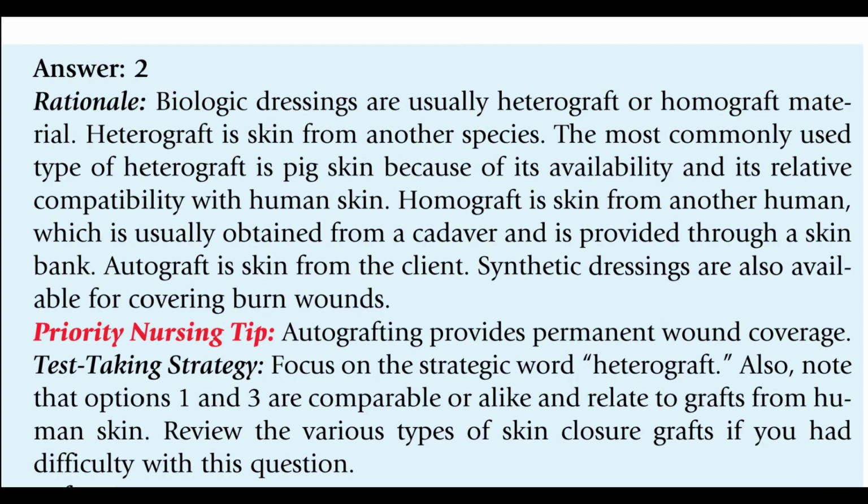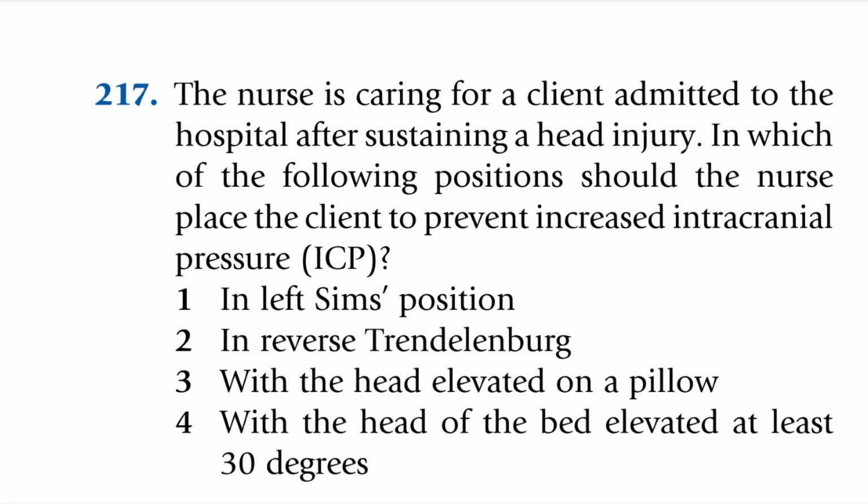Answer 2. Rationale. Biologic dressings are usually heterograft or homograft material. Heterograft is skin from another species. The most commonly used type of heterograft is pig skin because of its availability and its relative compatibility with human skin. Homograft is skin from another human, which is usually obtained from a cadaver and is provided through a skin bank. Autograft is skin from the client. Synthetic dressings are also available for covering burn wounds.